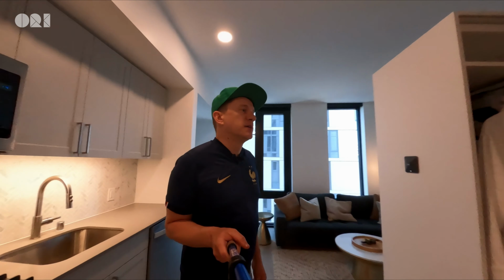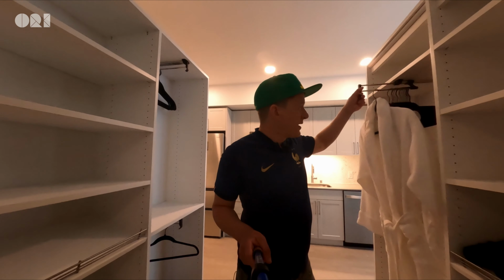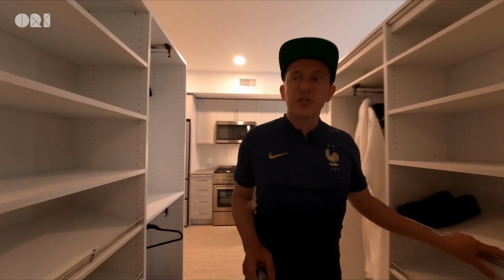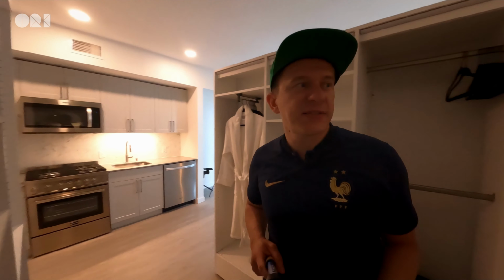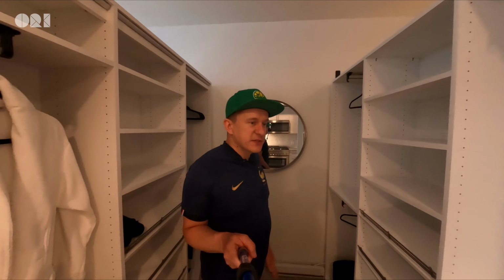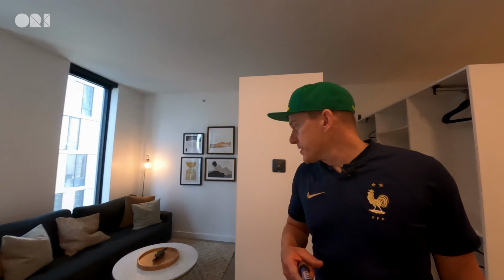And give us a huge amount of storage. So when we walk in, you can see you've got hanging space with some pull-out hangers, the slanted shelves for your shoes, and then some tall storage where you can put your suitcase and things like that. Then we've also got a mirror staged here behind me, which makes it really nice for getting dressed.